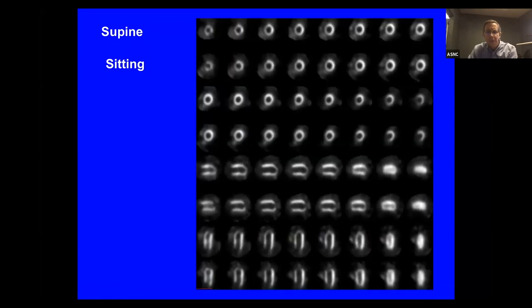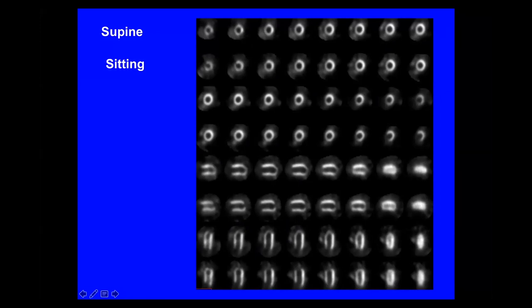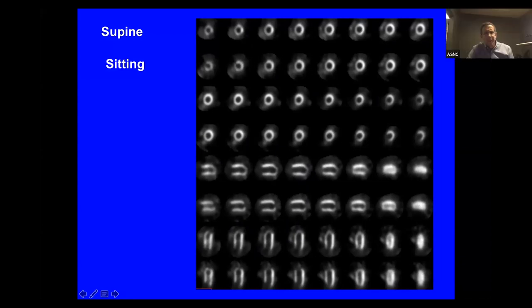Now, here's another patient who has had stress first. You got supine and sitting. Krishna, what do you think? Is this attenuation artifact? No, so both these are stress. This defect is still there. Yeah, apical defect, which doesn't go away. This is a severe perfusion defect that does not go away.